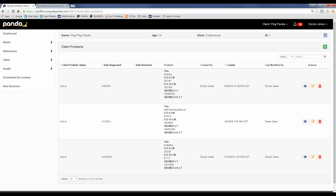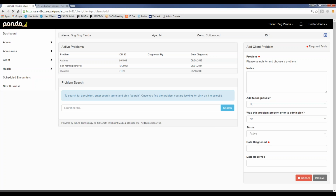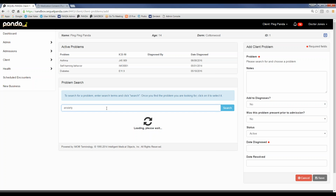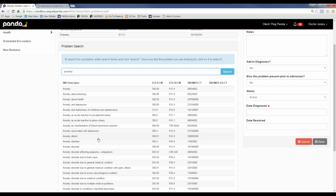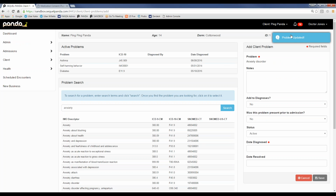So with the problem list, if I want to add a new problem, I'm going to click on that green plus sign. I'm going to search for my problem, let's say anxiety. The more detail you put in this search, the smaller your list is going to be, so please be aware of that. So let's select anxiety disorder. It's going to show you the problem's been updated over here, and you're going to see it appearing here now.